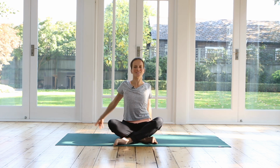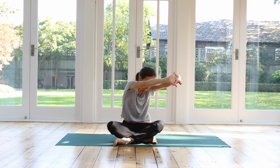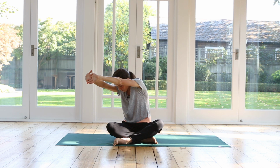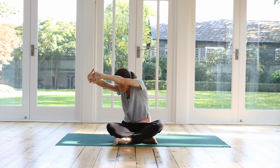And let's do one last one. Inhale, interlace. Same again. Press the palms forwards. This time, if you like, move the arms a little bit side to side as if you're wiping across a surface. Getting a little bit more into the sides of the body now.